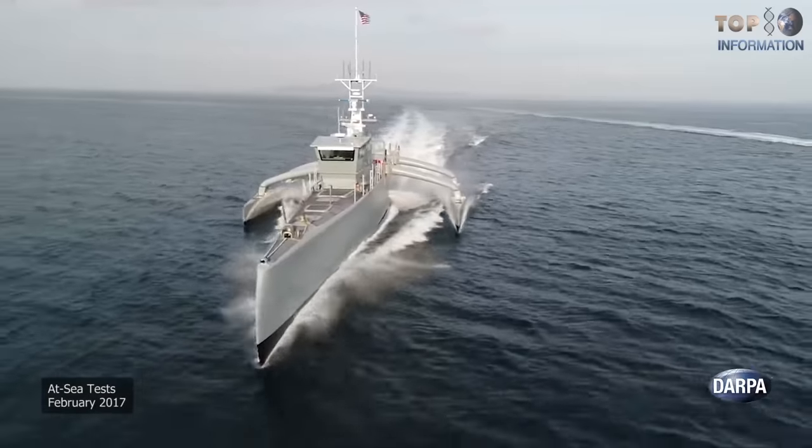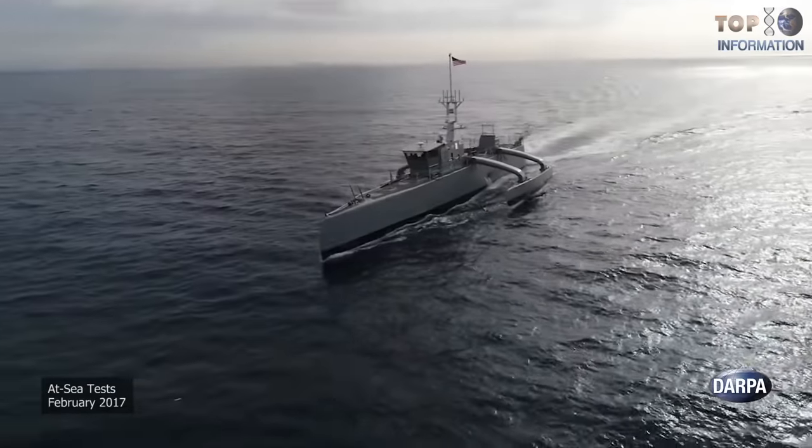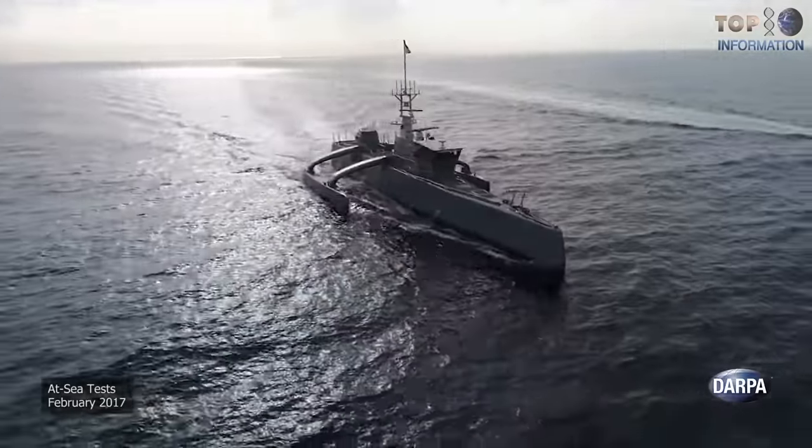Well, you'll be happy to know that it is 10 times cheaper than each P-8 Poseidon anti-submarine aircraft. I mean, it's available at a low cost. You just have to pay $20 million for a single unit.